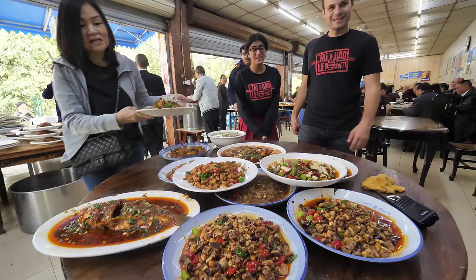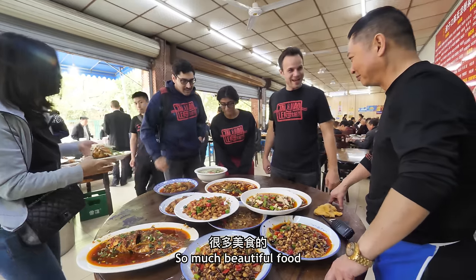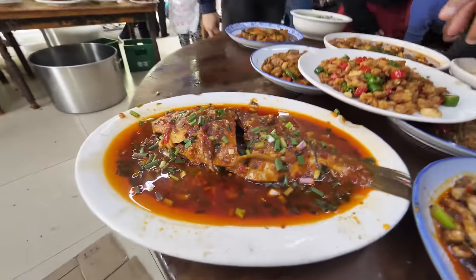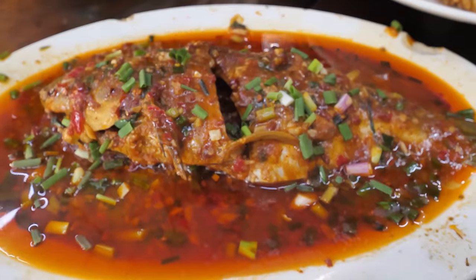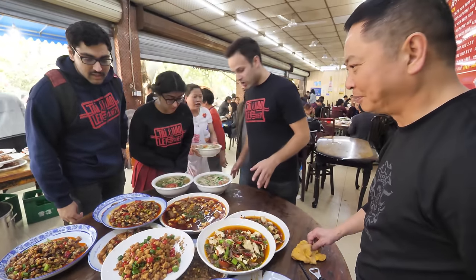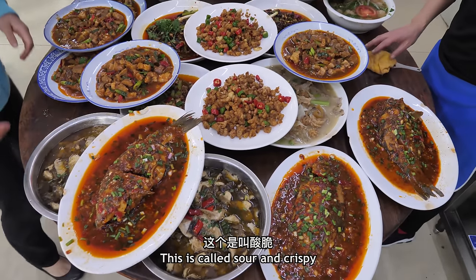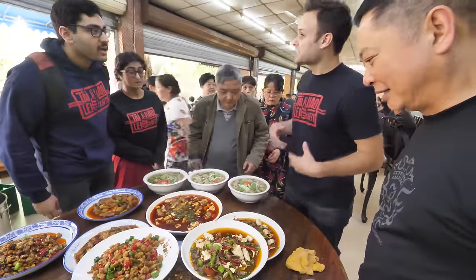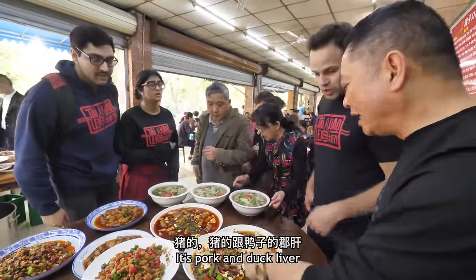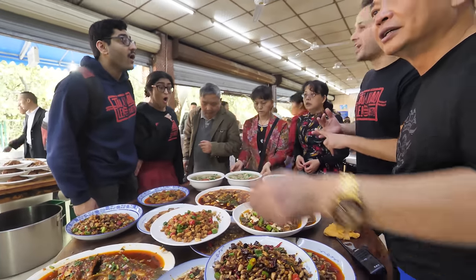你好. Look at this, 很多美食的. Oh, 这个是豆瓣鱼吗? 对,豆瓣鱼. Oh, look at that. That is broad bean fish. Oh, there's just so much stuff here, guys, all cooked in Sichuan flavor. It's all here. 这个是鸡杂吗? 这是叫酸脆. Oh, so the chicken organs. 猪的. Oh, 猪的. 猪的黄瓜跟鸭子的菌干. Oh, the pig and the duck organs.